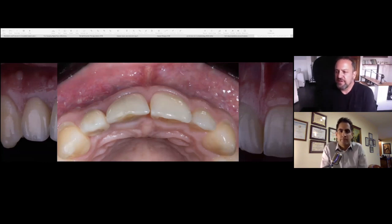If we look at Vivian Chapuis's work, if we look at Myron Nevin's, you have lost buccal plate, whereas here there's absolutely no breakdown of the buccal plate whatsoever.